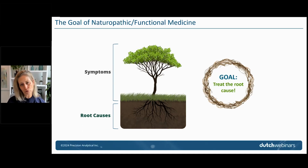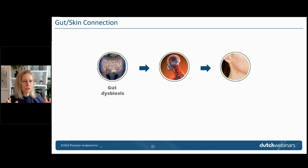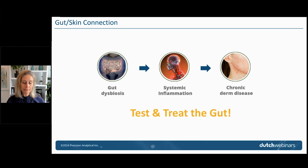We need to get down and find those root causes. And that's what we're talking about, those impacts on mTOR and subsequently what is going to happen in the gut microbiome. So gut dysbiosis really is a trigger for systemic inflammation. I think we know this across the board for other conditions like heart disease, strokes, and diabetes. We know this connection, but sometimes we forget that these derm diseases are chronic inflammatory diseases, and they are also driven by gut dysbiosis. So really, testing and treating the gut is a fantastic way of getting at the root cause of acne.